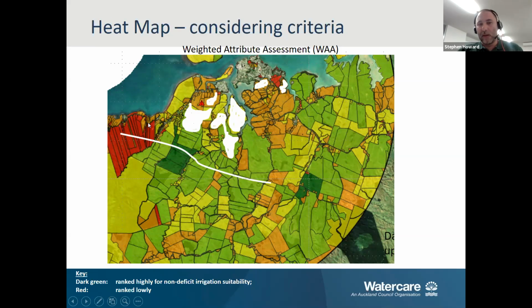So I'll just quickly highlight a couple of key things here. The white blobs are what I put in myself, which is the Waikato 2070 growth areas. Over the next 50 years, they're earmarked for different zoning. The darker green would be the areas which were ranked highly for non-deficit irrigation and suitability. Then you head down to the redder areas, which are ranked lowly, like 0. This is a lot of Māori land over here, and over here it's starting to get really fragmented, and pursuing some land over there wouldn't meet the project outcomes.